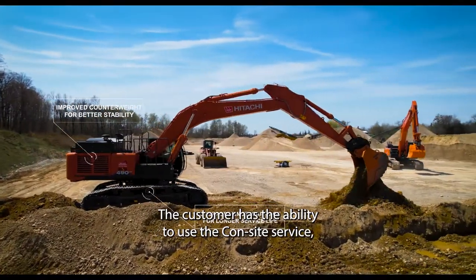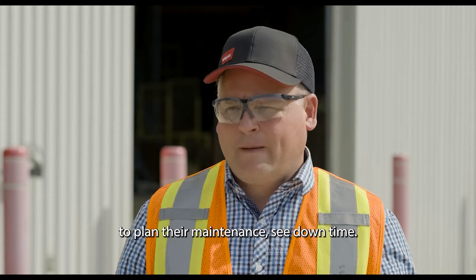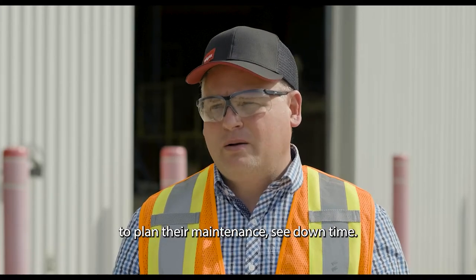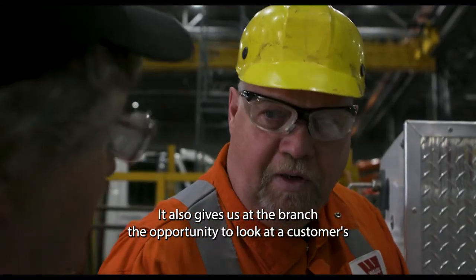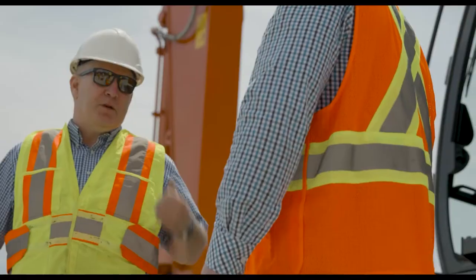The customer has the ability to use the ConSite service, which allows them to remotely look at their fleet in operation to plan their maintenance and see downtime. It also gives us at the branch the opportunity to look at a customer's vehicle before we go on site.